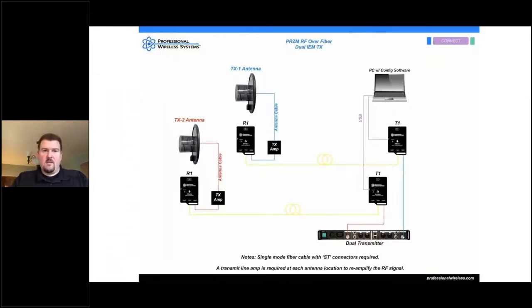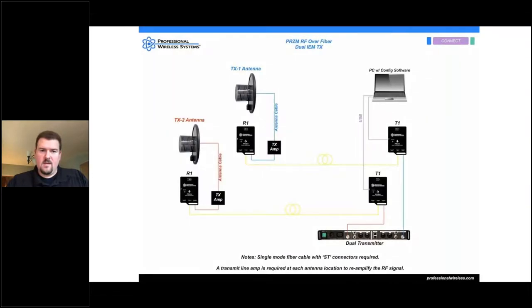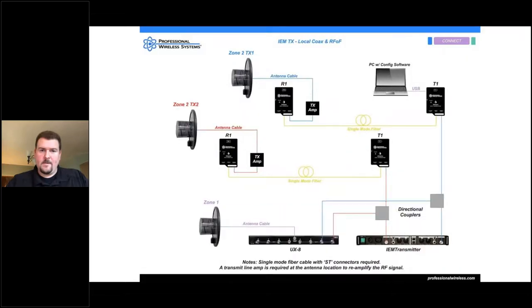So here's a basic signal flow. If I wanted to set up a system that just had two, let's see, is that right? I think I did that wrong. I did do that wrong. Oh no. All right.